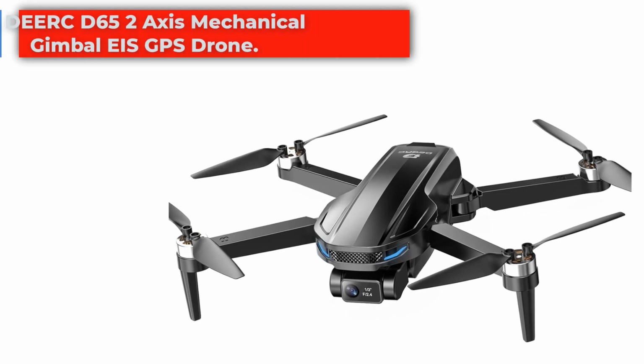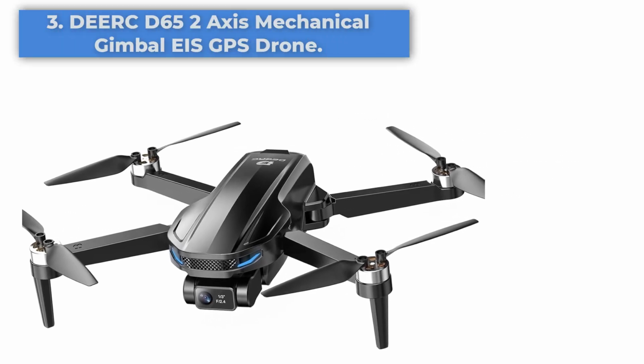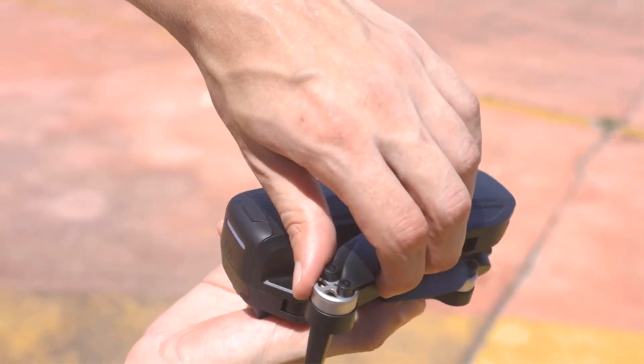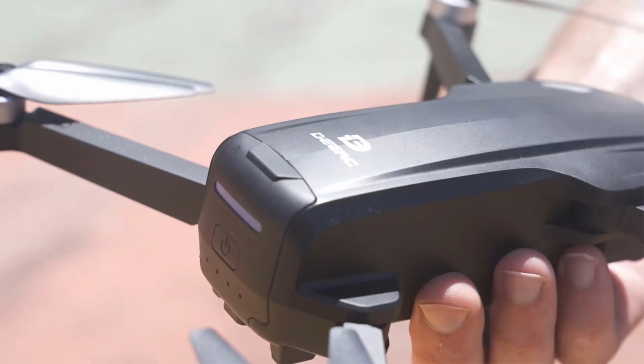Number 3. DEERC D65 2-axis mechanical gimbal EIS GPS drone. For smooth drone footage, this drone stabilizes your footage, ensuring you capture professional quality videos and photos, even in challenging conditions.